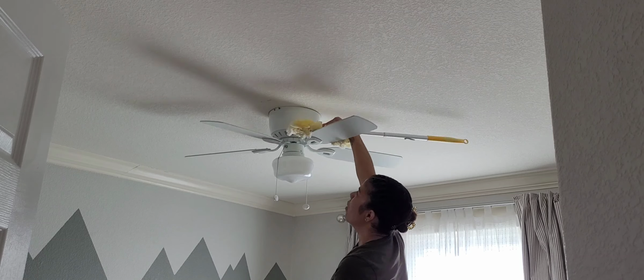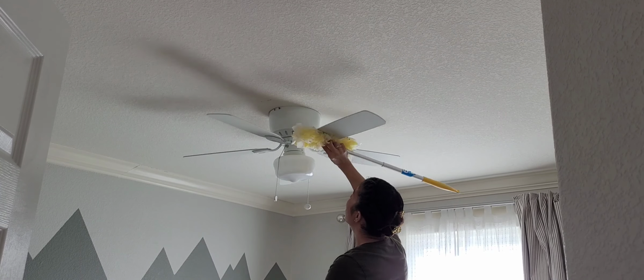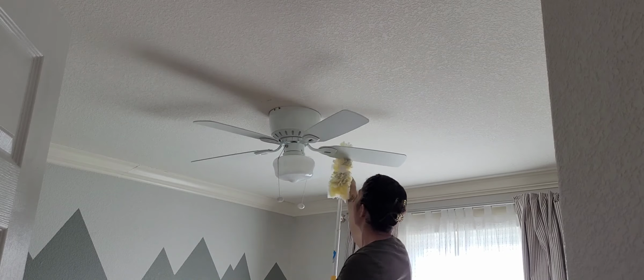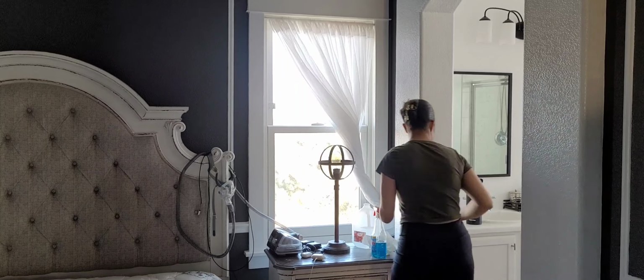Just get a bucket and some Pine-Sol and a rag and really clean in between everything. But for now, this is how I'm doing it. I just had my little step stool because that's how I could reach. And I just used a nice clean Swiffer and I got a lot of the dust bunnies off as best I could.